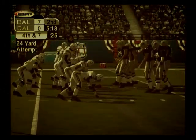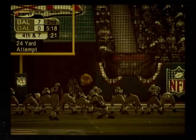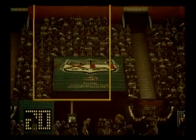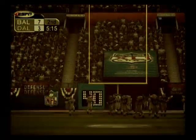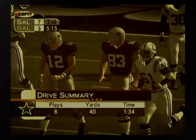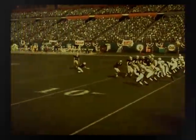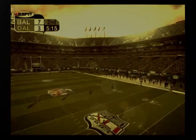Fourth down, and the field goal unit is on the field. Number 12. Clark with a 24-yarder, and it's good. Clark has little trouble pooching this one through. Let's see it again. Yep, he knows that you aren't allowed to miss many of those in this league.